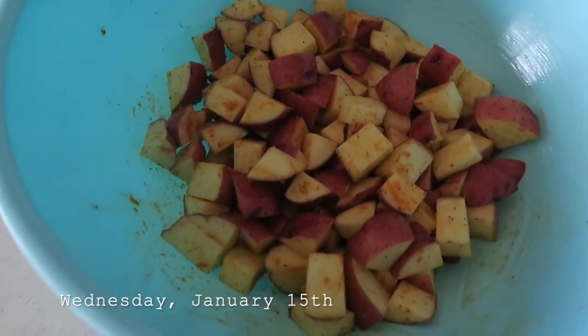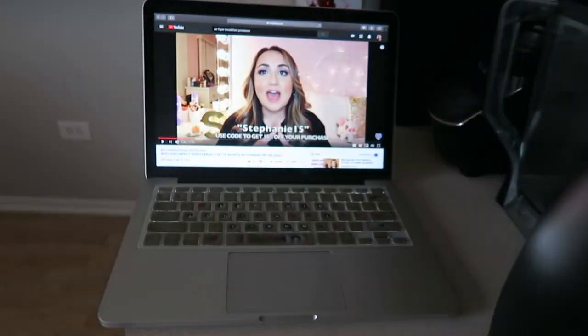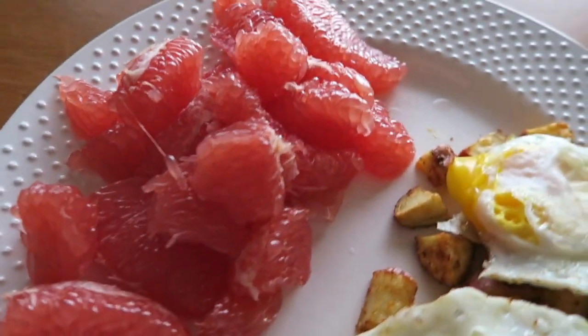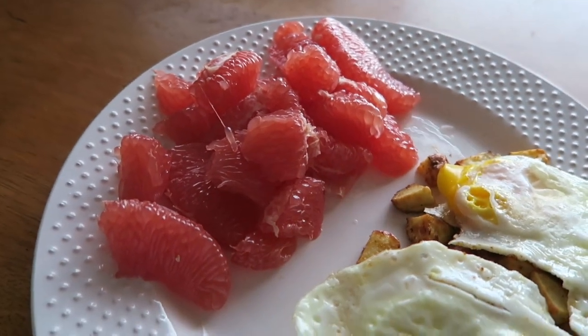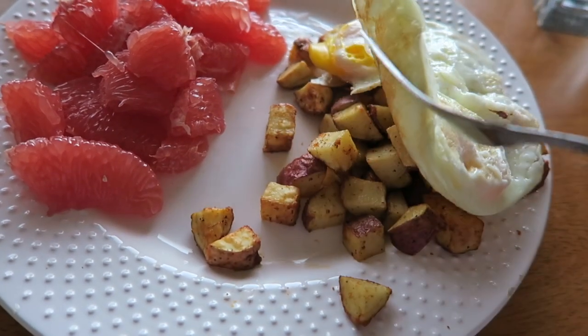Making some breakfast potatoes. They're about to go in my air fryer, and watching my girl Stephanie's new video. So here's my breakfast. My grapefruit, oh my god, it looks so delicious. I've got my breakfast potatoes under here.